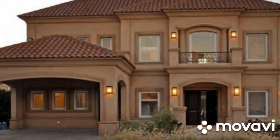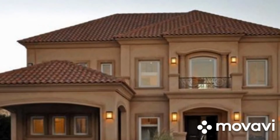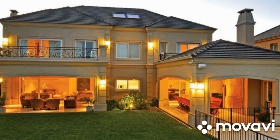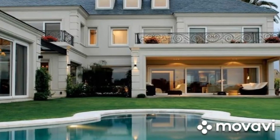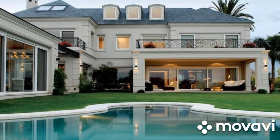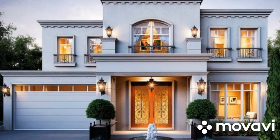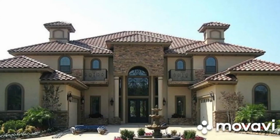Vibrant statements. For those daring to make a bold statement, vibrant colors inject personality and character into the exterior palette. Sunny yellows, like goldenrod or sunflower, radiate warmth and positivity, instantly brightening the facade and exuding a cheerful welcome. Rich blues, such as nautical navy or deep sea, evoke tranquility and depth, reminiscent of clear skies and serene waters, perfect for coastal retreats or homes surrounded by lush greenery.